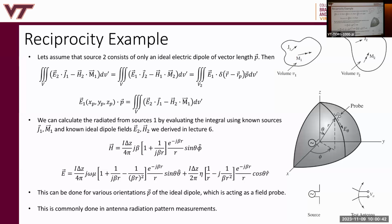All right, well, what are we doing here? We're integrating a delta function, essentially, over a very small region. So if we integrate that delta function, then what we get is the argument, which is E1 dotted with P at the point XP, YP, ZP, or RP. All right, good. So we have E1 dotted with P is equal to the volume integral of the left-hand side that we had originally. We can calculate the fields radiated from sources one by evaluating the integral using known sources, J1 and M1, and a known ideal dipole fields, E2 and H2.